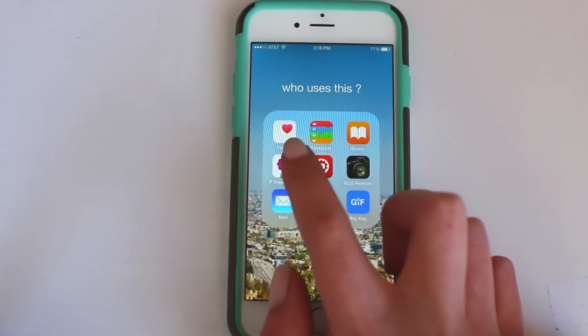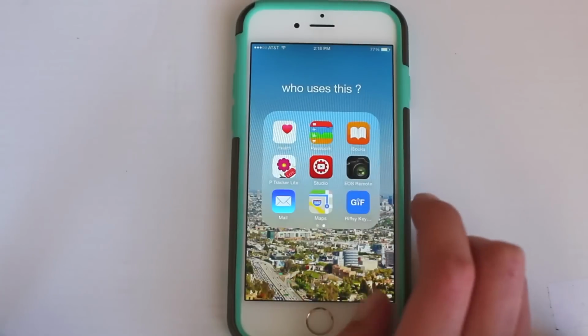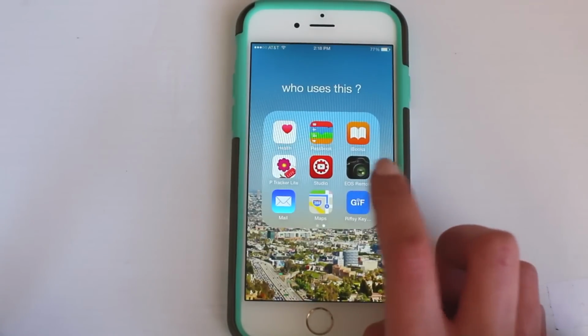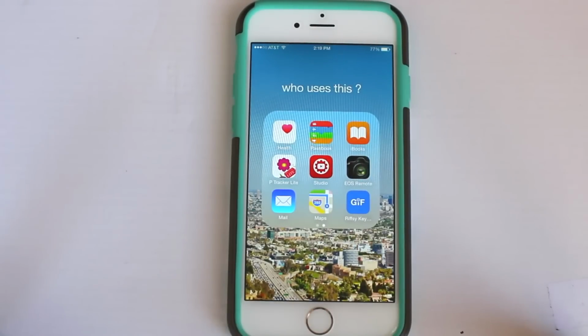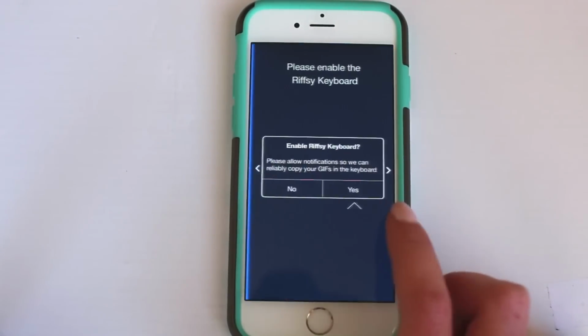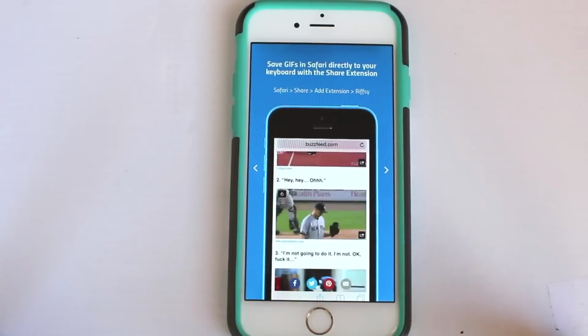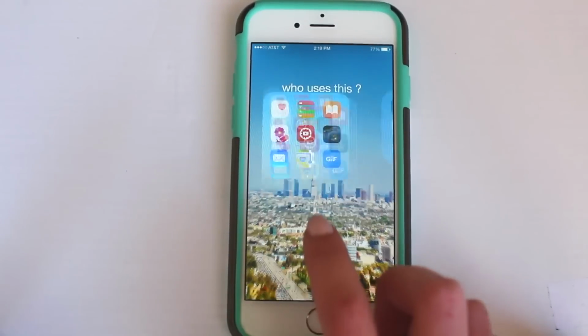Then Peak Tracker Lite. I'm pretty sure you can guess what that is. Then the YouTube Creator Studio, which I haven't used yet, but I've heard it's good. Then the EOS Remote, that's just to control my camera, but you can only use it for pictures, so it's not necessarily the greatest thing ever. Then there is Mail and Maps, which is super helpful because I get lost a lot. The next thing is Risky Keyboard, which is where you can send GIFs to your friends. You just set up the keyboard in your phone, and there's a ton of different categories.